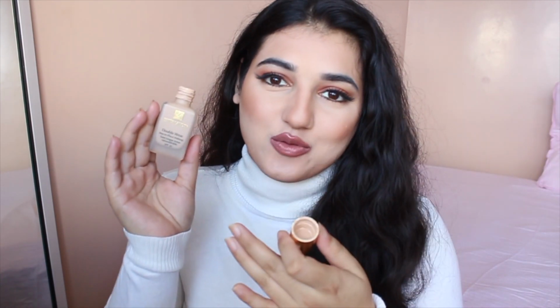I personally really like the bottle, but there's a big but. This foundation does not come with a pump. This is how the foundation looks like. It's exactly like the Maybelline Fit Me. And I'm like, dude, we're spending 3,300 rupees on this foundation and they still can't put on a pump.